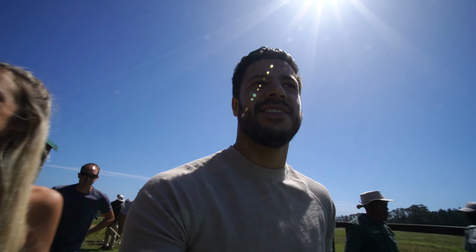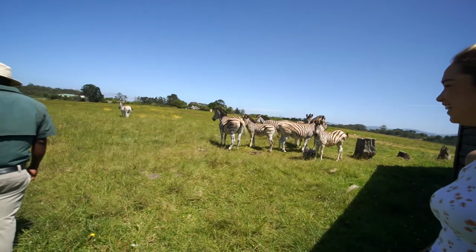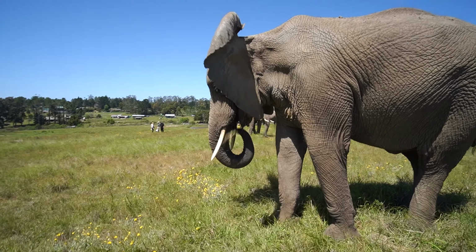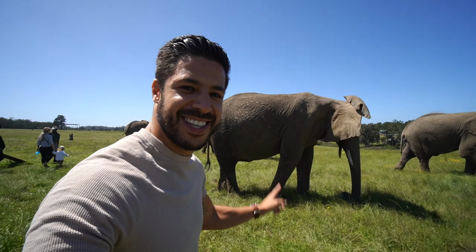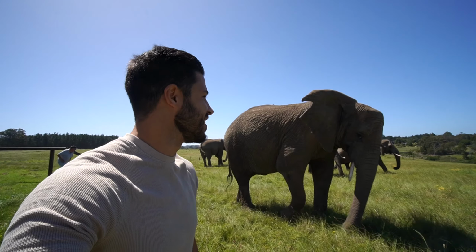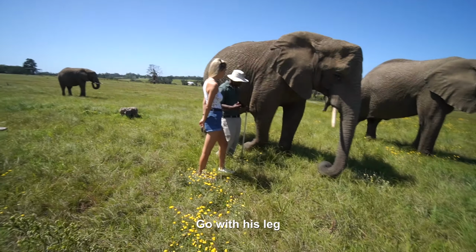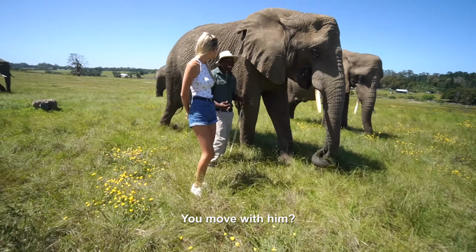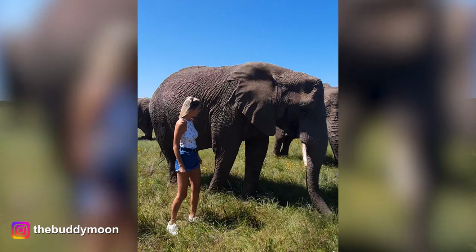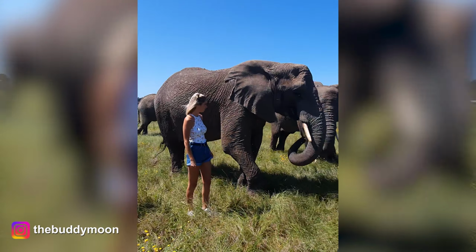Oh gosh, we're gonna walk so close to them. They say not to get behind them, so I think we're gonna try and stay in front. How cool is this? Like, look at the size of the elephant. It's absolutely incredible. We are so close to them. Like, we can literally stand right next to them. It is so crazy standing next to them.